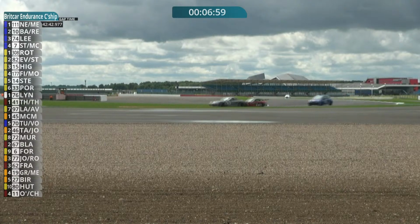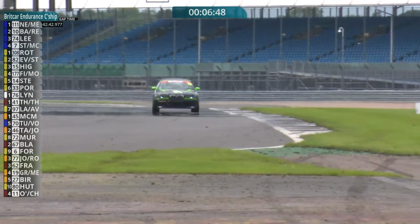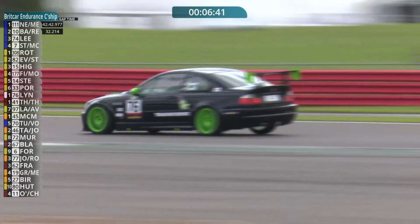What about in the classes? Class 2 is being led by Steve Rothery. Shane Stoney is 22 seconds down on him. He is lapping a couple of seconds quicker, but with only 7 minutes to go, I don't think he's going to catch him. 3rd in Class 2 is Richard Higgins. There's the Class 1 invitation leader, indeed the only runner in that class, the M3 of William Lynch.